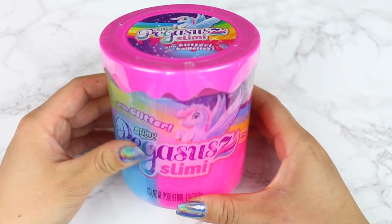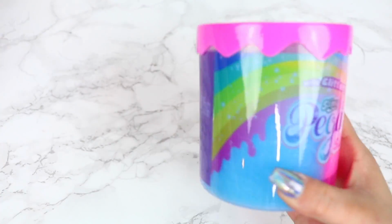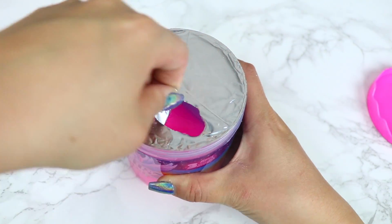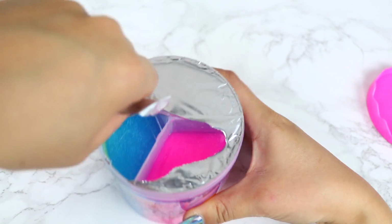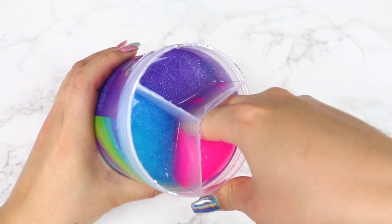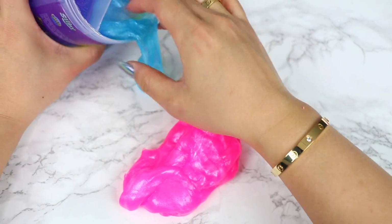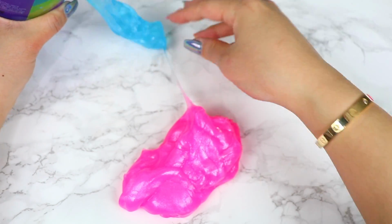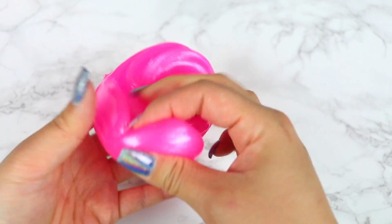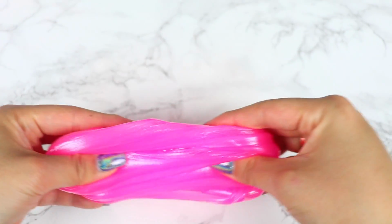And lastly, from Claire's, we have another Orb Slimy slime. This one is called Pegasus slime with glitter. I paid $16.99 for it, and it's a 17.6 ounce container. So that makes a little more sense, but still, that's a lot of money to spend on slime. This slime has a pink, blue, and purple slime included that came nicely separated. And I was praying this wouldn't be a jiggly slime, and the slime gods came through for me because this slime is far from jiggly.